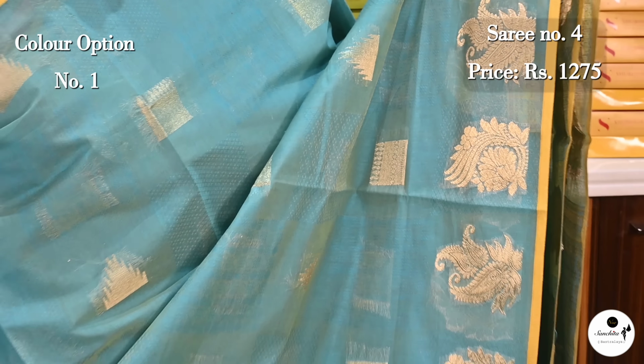The pallu is in contrast and is rich in weaving. We can see big floral saree buttas in the pallu. Gorgeous blouse piece is in indigo.